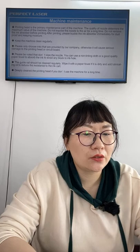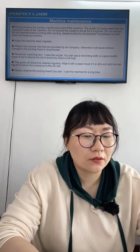Please only choose inks that are provided by our company. Otherwise, it will cause serious damage to the printing head or circuit board. Our ink is synthetic pigment ink, special for our printers. If you use other ink, it is a different material, so it will damage the printing head easily.